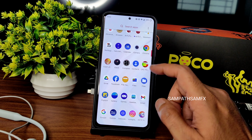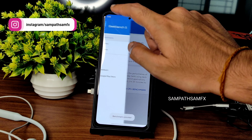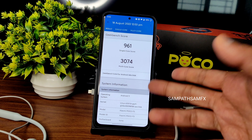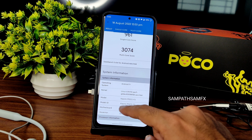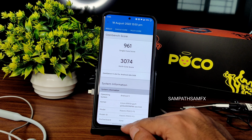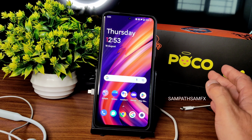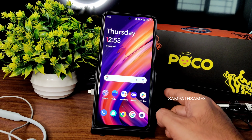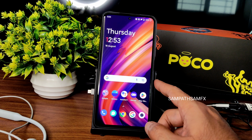Now coming to Geekbench scores, here also you can see the single-core and multi-core scores are okay. Let me cancel that history. You can see single score 961 and 374 is the multi-core score, and you can also see the kernel used here is Linux 4.19.113 PUF kernel. It is recognized as Kona. Actually this is the Alioth device, the Mi 11X, it's a little bit of a ported ROM, but still many other things are very good in this ROM. I'll be telling it out, but these are the bugs. As I said before, the battery life, system not responding, and internet connectivity issues with Wi-Fi.